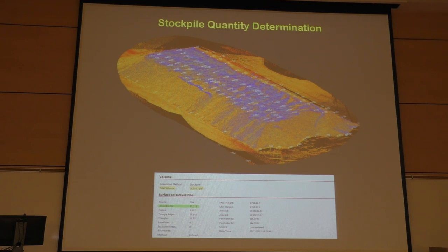Other inaccessible locations, again, stockpiles. So I would scan a stockpile, I would set up, measure it on a 1 foot interval. That seems like a lot, but it's a lot more points than I would ever get walking up and down it. So this scan here has 13,318 cloud points and then 194 manually measured points that I put on that.